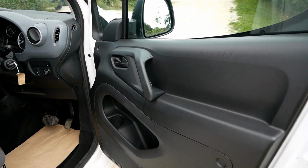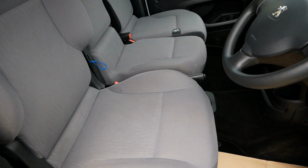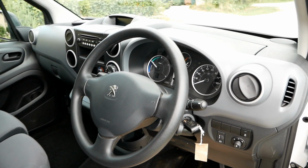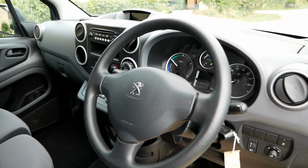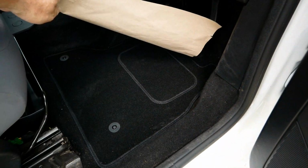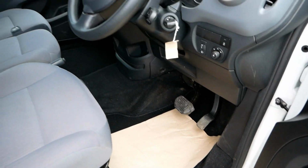Door cards are all scratch free, really nice condition inside. The seats are all clean, no wear and tear on them whatsoever, as is all the dash. It still all looks pretty new. And then we've got new carpet mats on the floor as well.